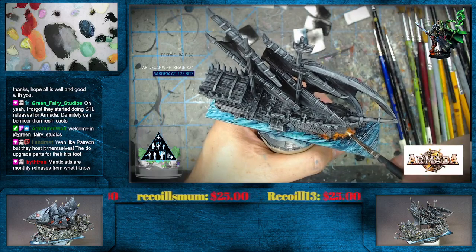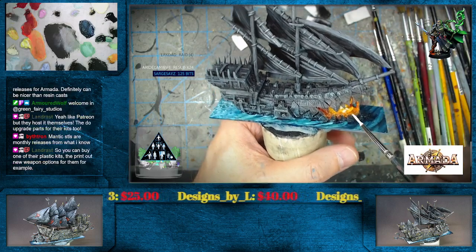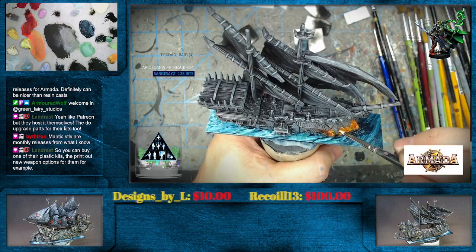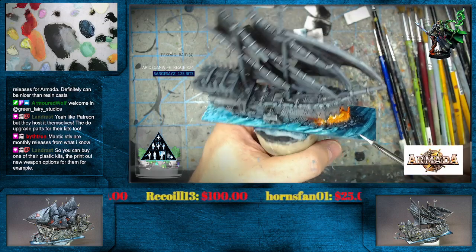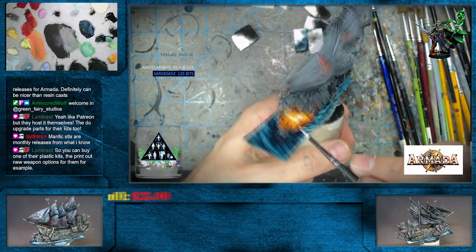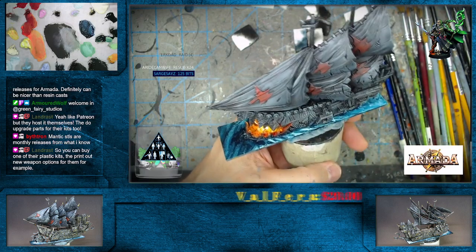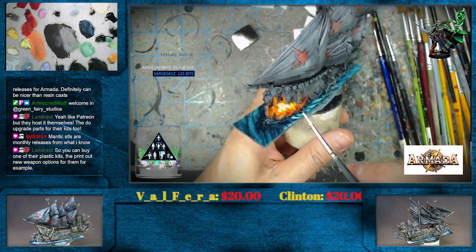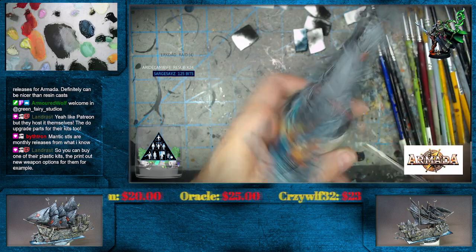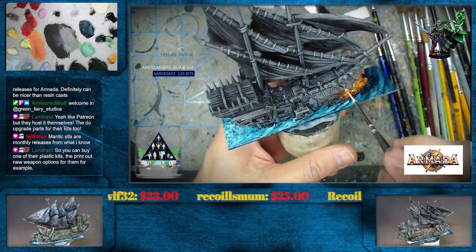Oh, by the way, not long before the stream, I did find some free files. They are basically flying stands for BFG ships. I'm sure they could work for kind of old school 40K and fantasy flying things as well. So yeah, I found those, they're free, and I'm going to try and get those things printed out overnight tonight into tomorrow, and that's what the BFG ships will go on. Well, at least that's the idea anyways.